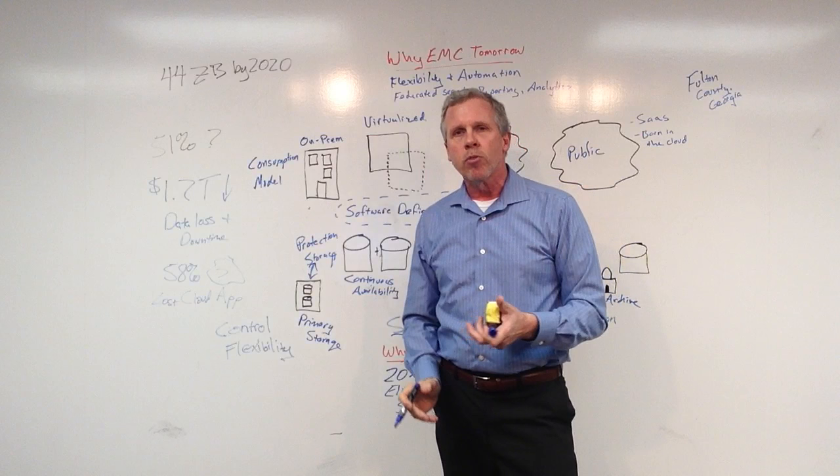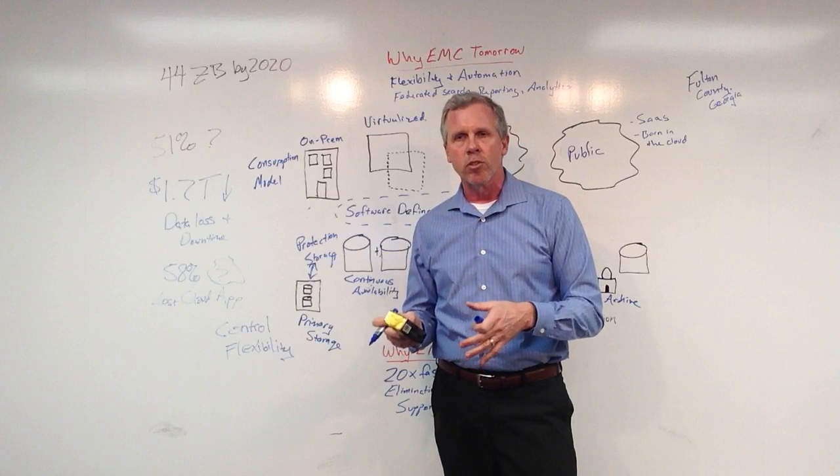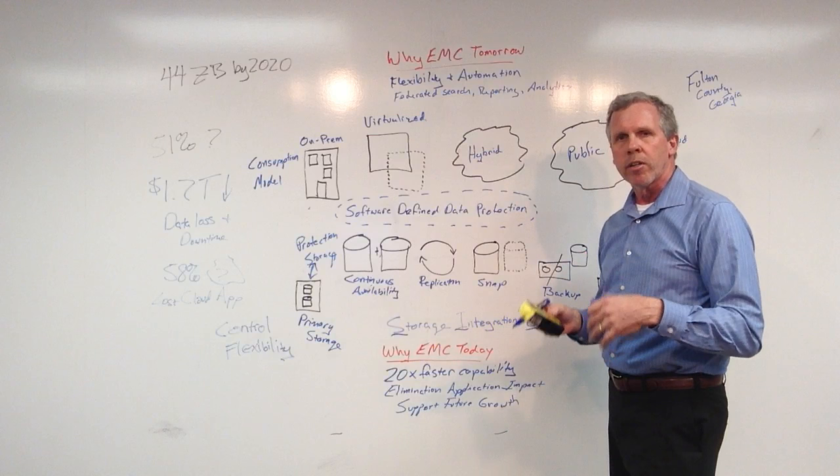The backups and recovery process that they were using just were not meeting their SLAs at all. They'd been using tape, and plus they had multiple different backup applications. By using EMC's data protection solutions, which includes Avamar and Data Domain, they were able to get completely rid of their tape and their infrastructure and reduce their backup windows by 90%.